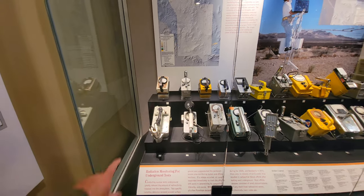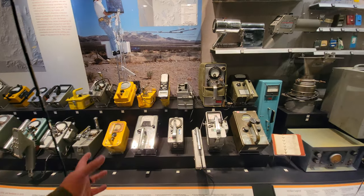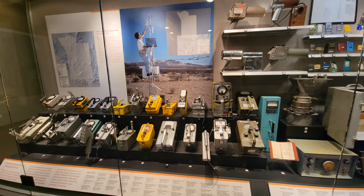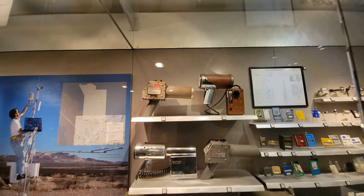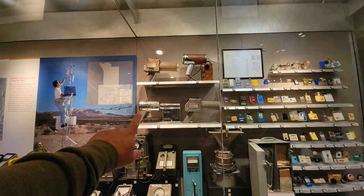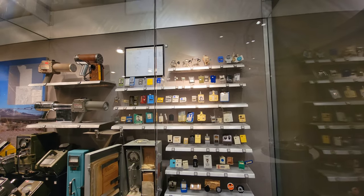So you got a whole bunch of Geiger counters. It would be interesting just to buy one and have one today. They look much different. They're small meters, probably no bigger than a cell phone. Here goes the old timing gun looking radium detector.